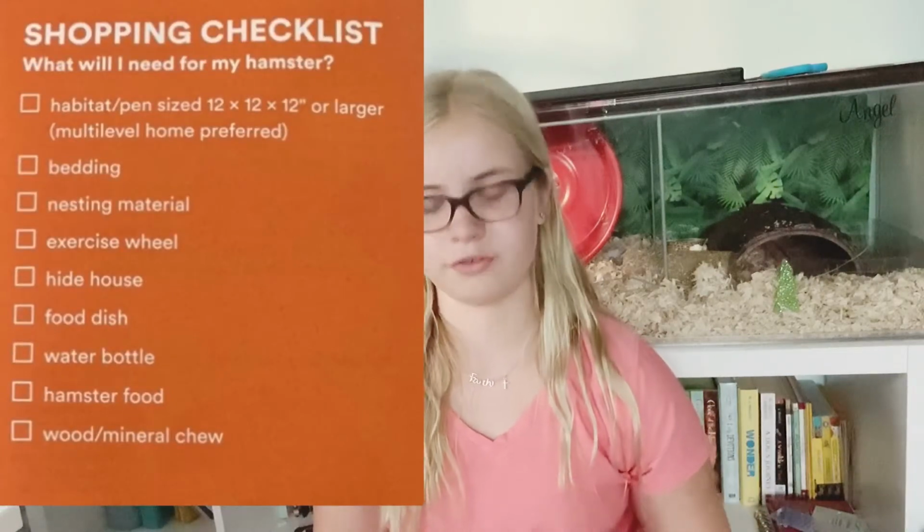Multi-level home preferred. Hamsters don't like climbing. They are not climbing animals. As you can see in my example of my hamster's cage, they do not like climbing. My hamster is very happy in this cage, and they don't climb. They are not rats or mice, and they are not good climbers at all. They fall down, and they're not good climbers.